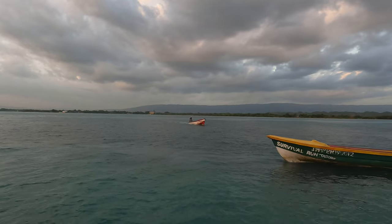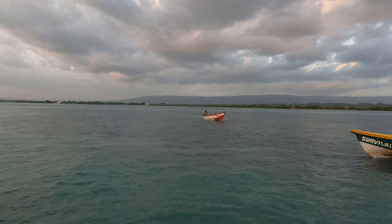Here comes our captain. Our captain's coming to get us.